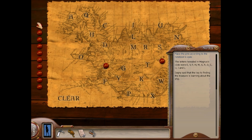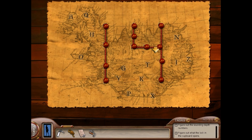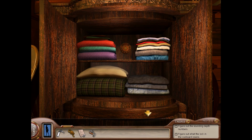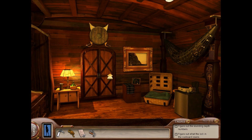So E, V, W, F, M, S, R, D, C, U, J. This is one of the sounding numbers Magnus was looking for. Magnus was looking for 4 sounding numbers, and we have found 1. And once we find all 4, we will be able to open this old keyless lock. The trick is to enter a combination from the smallest number to the largest. So that's obviously going to happen not now, but much later once we find the other numbers.